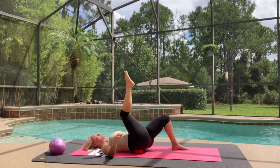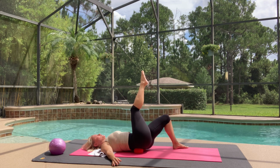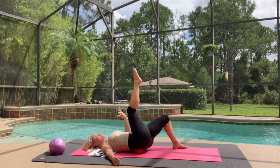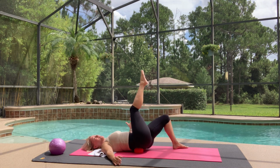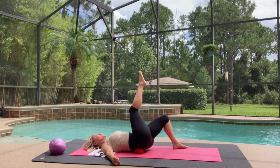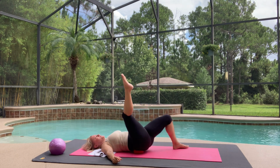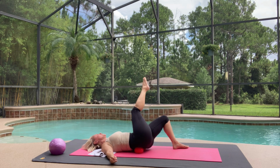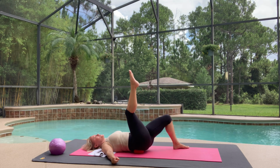Go ahead and release that leg. You can take your leg across your body and then through center and out to the side. Move cautiously. Feel what's going on. Just move the amount that feels good for you. Every day is different, especially when you've got stuff going on. Just coming back to your breath, breathing in through your nose, breathing out through your nose.